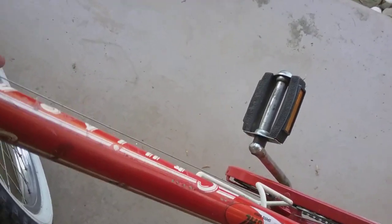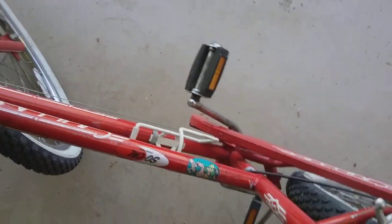Let's see, that's it. That goes right there. It makes a racket when you're going down the road. Uh-oh.